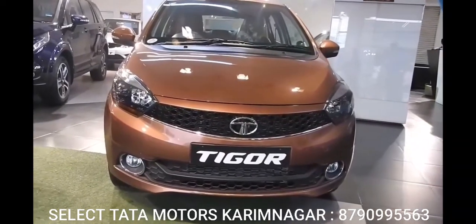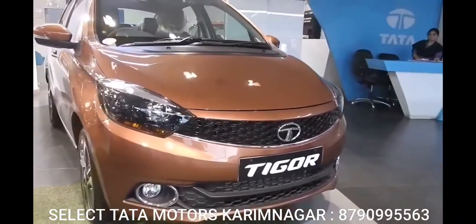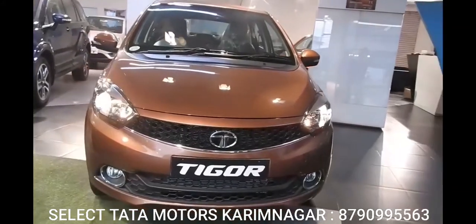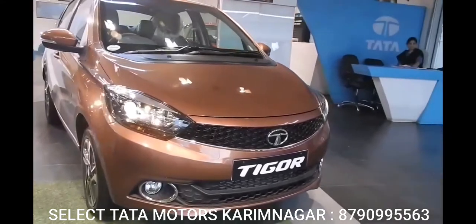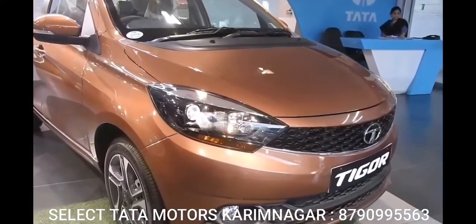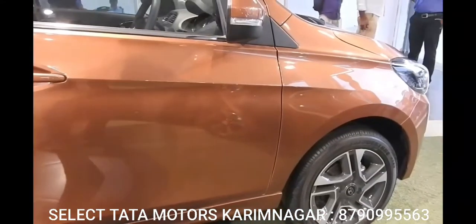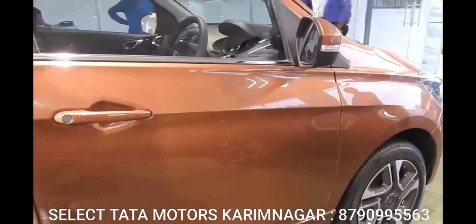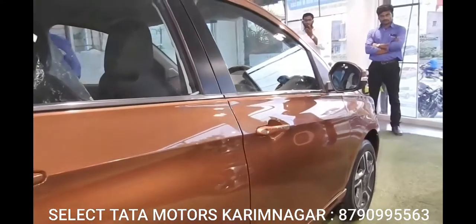And on the safety front, the Tigor also offers dual airbags as a part of standard equipment. And now with prices ranging from 4.70 to 7.9 lakhs ex showroom, the Tigor, as we mentioned earlier, is priced about 60,000 less than its nearest competition, the Maruti Suzuki Swift Dzire, for its cheapest variant. The higher specification and more expensive variants are priced even lower compared to the competition, with a difference of 1 to 1.3 lakhs in some cases. And this makes the Tigor great value for money.